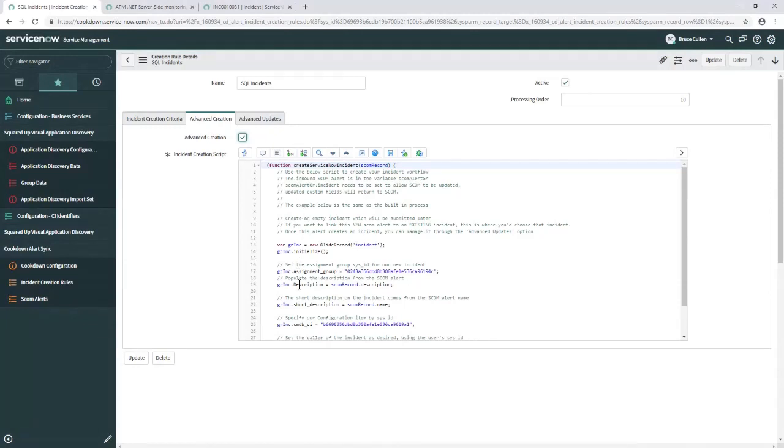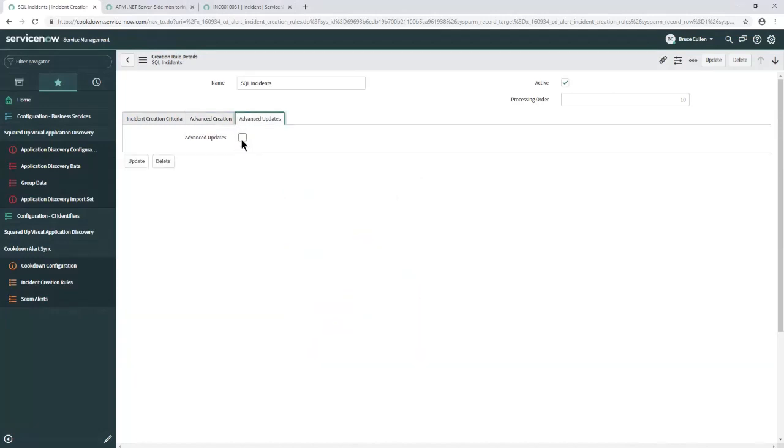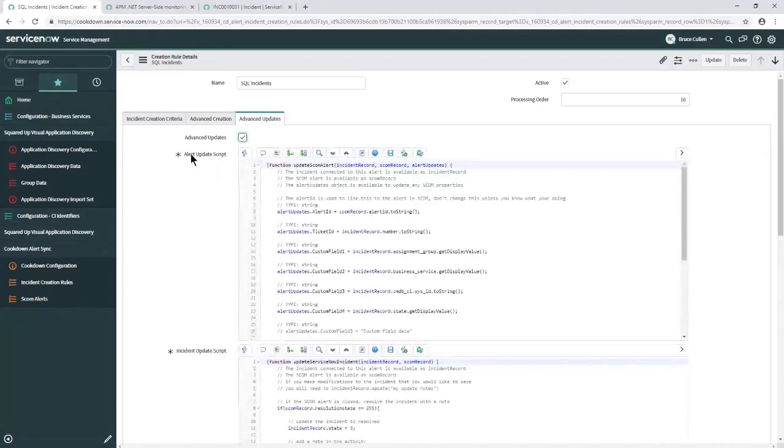For example, it will populate the incident description field with the SCOM alert description field. And the same for updates. If you check this one, there's a script for alert update behavior and incident update behavior. Same deal. If you want to customize the behavior, it's all fully possible from the incident creation rule.